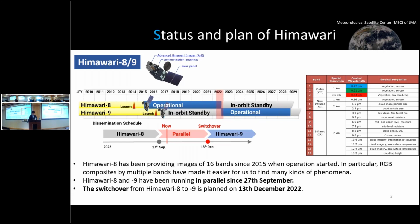Himawari-8 can get 16 different bands through the observing instrument named AHI, Advanced Himawari Imager. They observe 3 visible, 3 near-infrared, and 10 infrared bands. The table shows what wavelengths each band is observing and its physical properties. Based on this table, JMA makes and adjusts RGB recipes. Himawari-8 and 9 carry the same observation sensors.